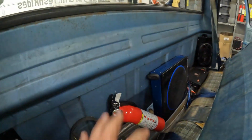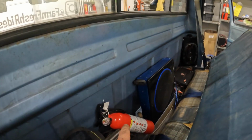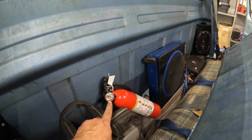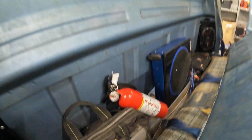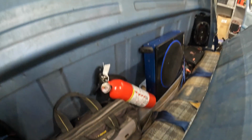Just a quick pro tip for you guys and gals. If you have a classic car, truck, van, whatever, you need a fire extinguisher. Keep a fire extinguisher in your vehicle and check it periodically. Make sure that little arrow is pointed in the green. See, pointed in the green. But keep your little fire extinguisher in your vehicle, because you never know.